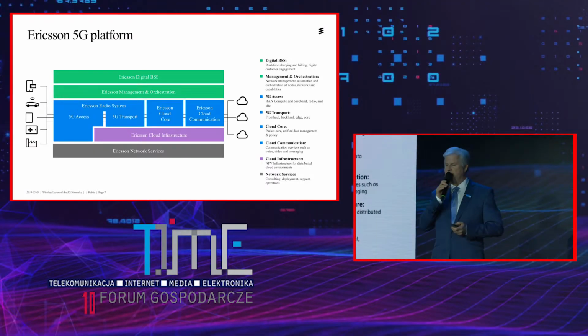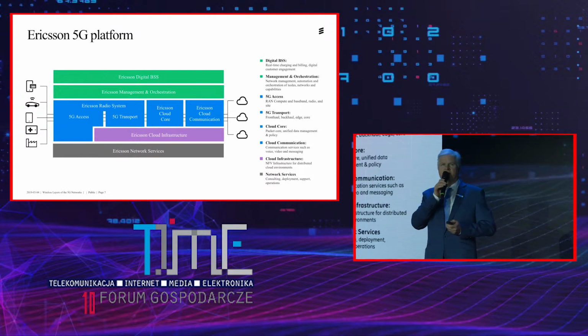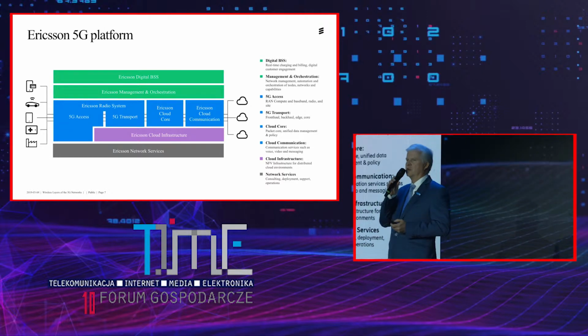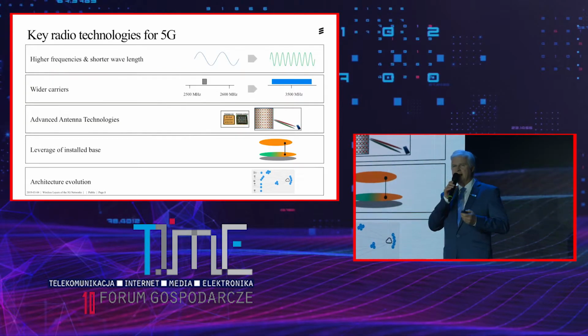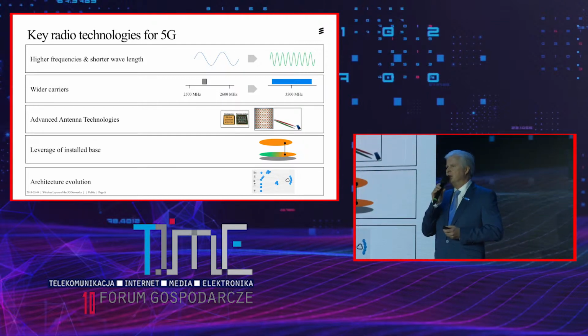Ericsson has its 5G platform. This is where we put together the Ericsson radio system, the 5G access, the transport, the core communications, all orchestrated in the cloud. And let's have a little look at the wireless technologies behind 5G.